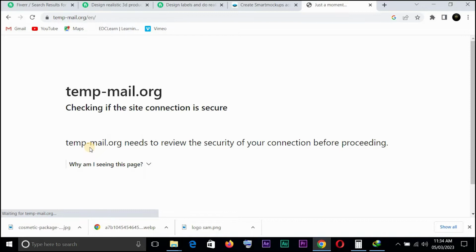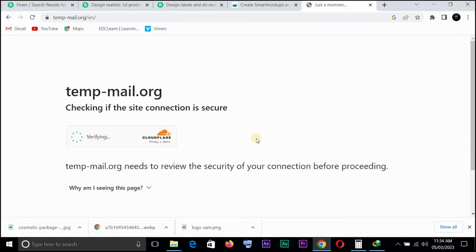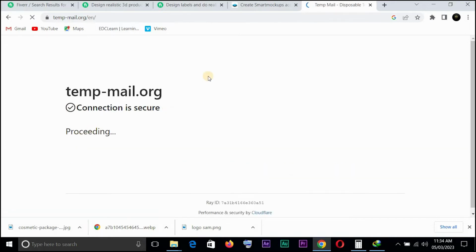Let's wait for it to load. Okay. Robot asking me to verify that I am human.